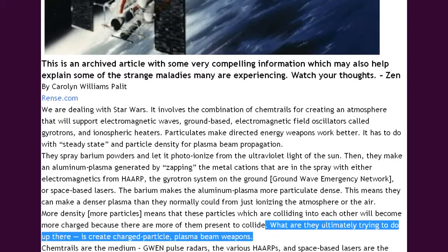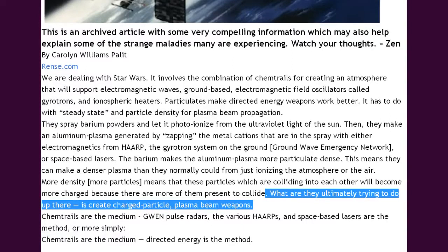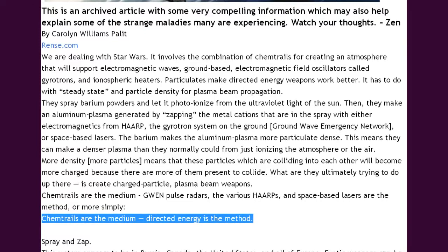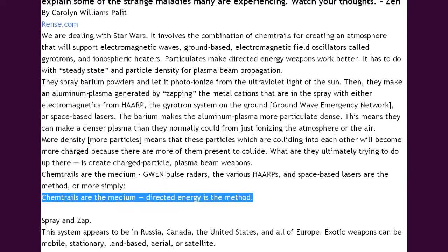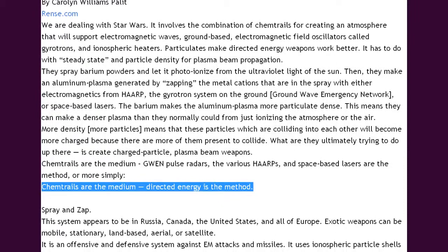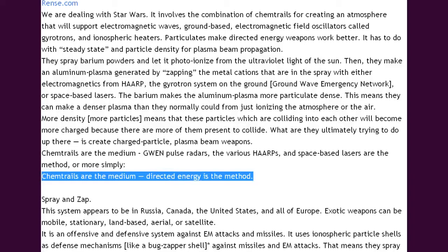Chemtrails are the medium, Gwen pulse radars, the various HARPs, and space-based lasers are the method. Or more simply, chemtrails are the medium, directed energy is the method. Spray and zap. This system appears to be in Russia, Canada, the United States, and all of Europe. Exotic weapons can be mobile, stationary, land-based, aerial, or satellite. It is an offensive and defensive system against EM attacks and missiles. It uses ionospheric particle shells as defense mechanisms, like a bug zapper shell, against missiles and EM attacks.